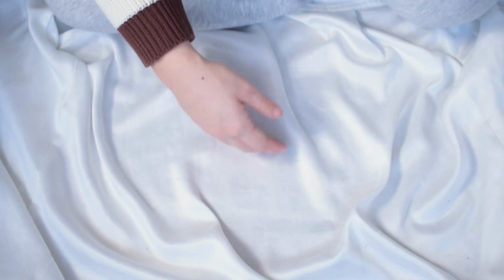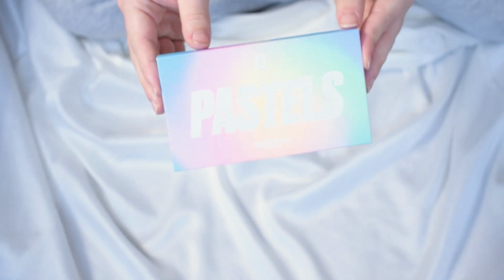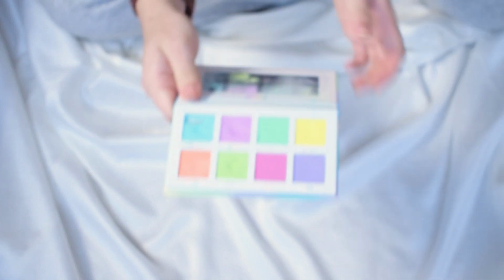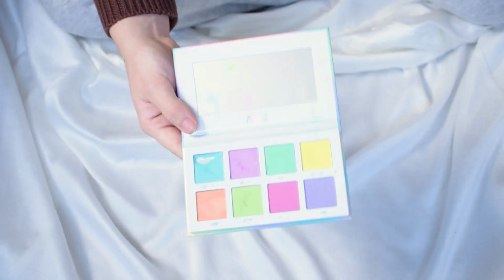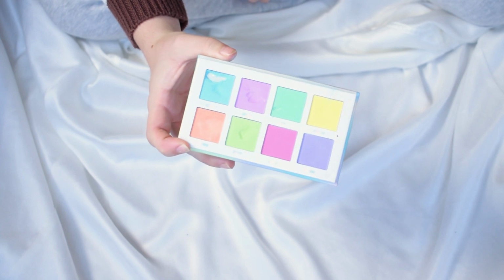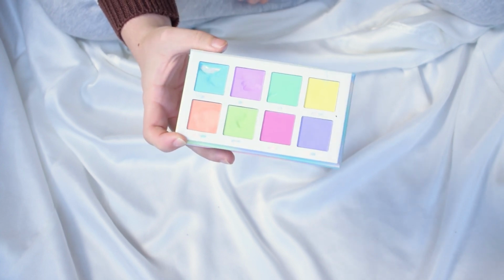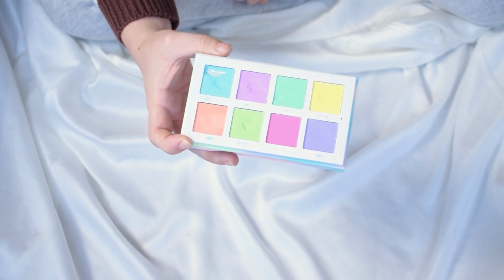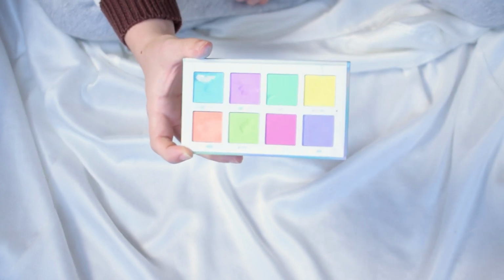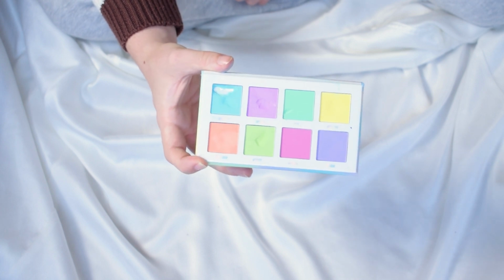I'm obsessed with this. Next up we have the Beauty Bay Pastels palette. Not a favorite in a lot of people's books, and I have to be a little bit careful with this because it could just completely crumble as I am touching it. I really like the color scheme of this palette because it's pastels, and pastels are always great fun. But this formula is so extremely dusty and powdery and unblendable and patchy, and you cannot stack colors on top of each other, which is a shame.